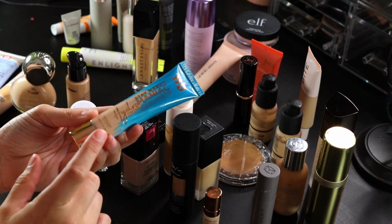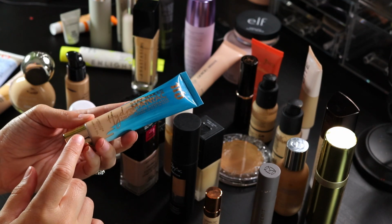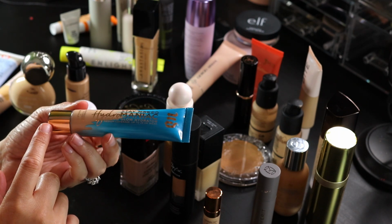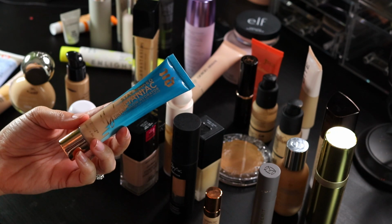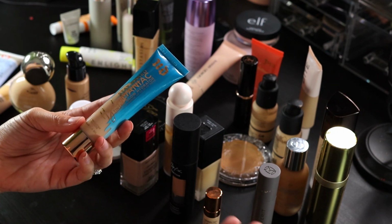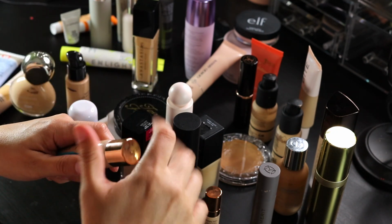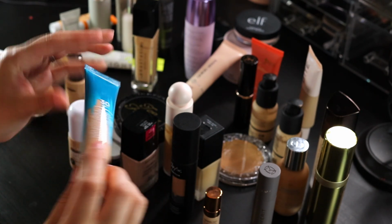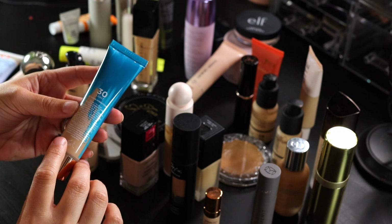This is another lighter weight option. This one is from Urban Decay. This is the Stay Naked Hydro Maniac Tinted Glow Hydrator. It says medium coverage. I would argue that it's lighter coverage, buildable up to medium. But again, it's just one of those nice little squeeze tube applicators. I really like this one as well. I have it in shade 30 Light.